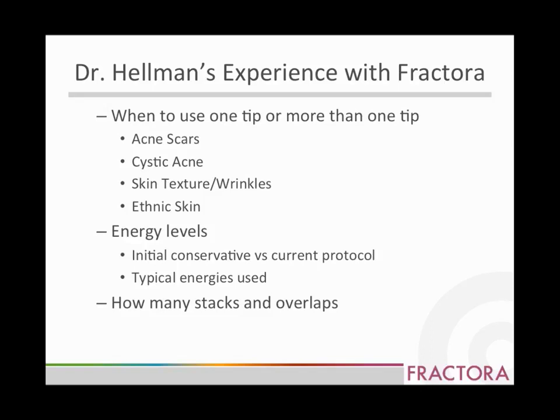And so I have recently treated as high as 50 millijoules per pin with the 24 pin tip in both kind of type 1, 2, and even darker skin types. So once somebody uses the device for a while, you can get a sense of how you can push the energy levels and see what the skin tolerates and see what the patients can tolerate.